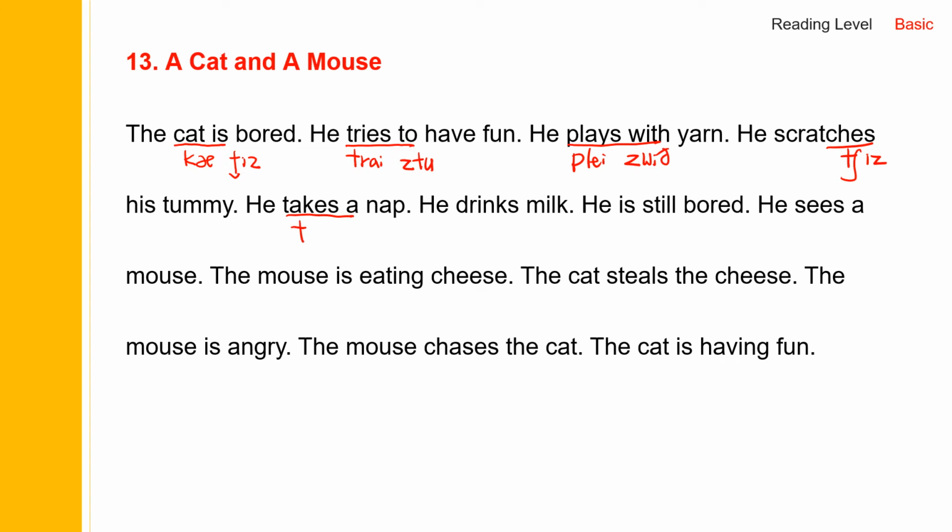He takes a nap. He drinks milk. Here, drink, drinks, and then read, drinks milk. He's still bored. He sees a mouse. Read this part together. He sees a mouse. The mouse is eating cheese. The cat steals the cheese. The mouse is, so this one read together.